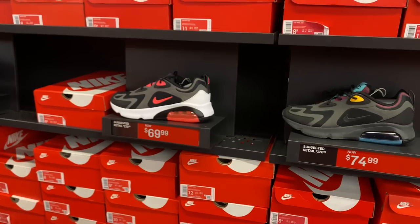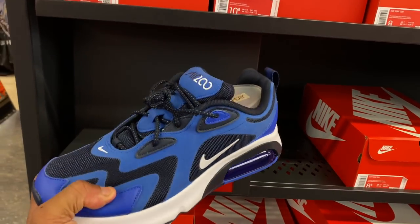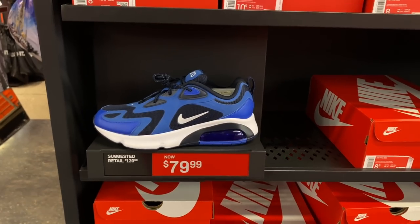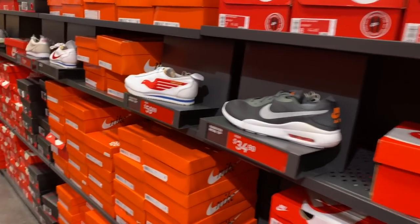You got the 200 joints and more 200s, man. I haven't seen this colorway, the all blue joint. This is cool though. But what I don't like about it is the damn material, the upper, the midfoot, which I do own the Jordan version of these, which is dope. Material's dope, colorway's dope, but I'm not a fan of these joints though. All right, man, continue on, man.